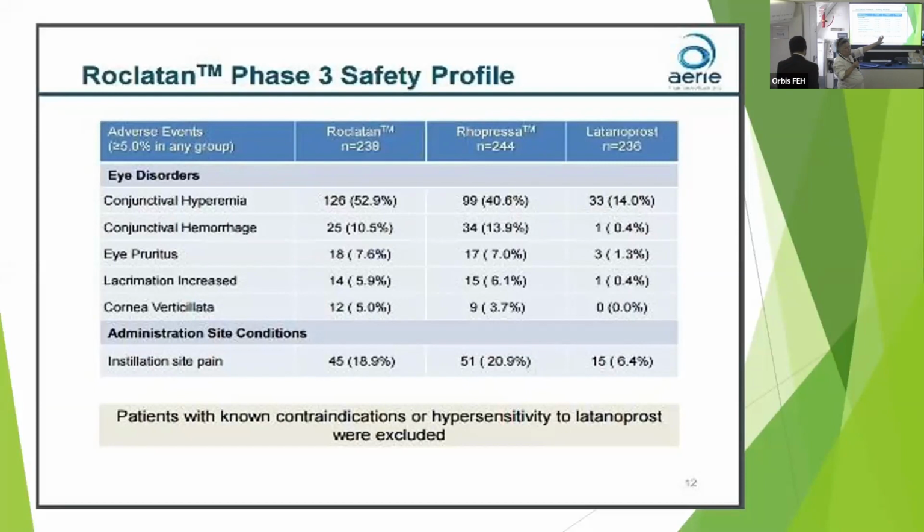They tolerate these prostaglandins pretty well, but with this one it's 40 to 50%. And I would say I agree with that, because I think half the patients do call and say, oh, my eye is so red. And it even includes conjunctival hemorrhages. If your conjunctiva bleeds and it looks like someone put ketchup in your eye, you don't like that. You don't want that Halloween-looking, scary-looking eye.